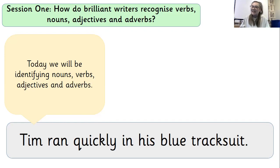Right, and then the last thing is an adverb. Now this one's a bit tricky. This one is the word that describes how the verb is being done. So we need to go back to the verb, which is ran. How did Tim do that? Oh, well, it says Tim ran quickly. He was being quick. That is our adverb, quickly. Okay, maybe Tim was feeling tired and we could say Tim ran slowly. Okay, but he ran quickly. That is our adverb. So remember, an adverb describes how the verb is done.